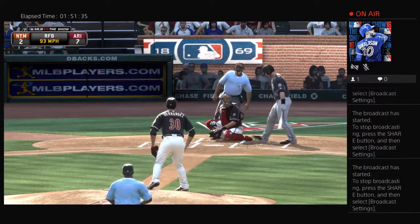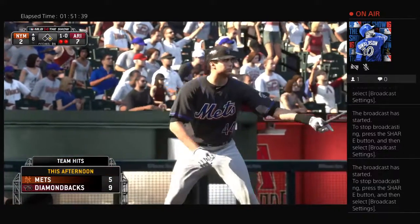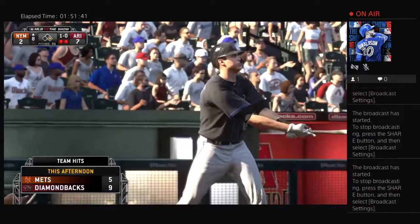First offering to him stays upstairs. It's a ball and no strikes. A look here at the hits per side here in the late going.